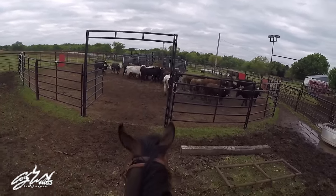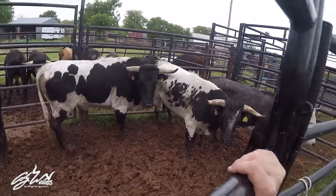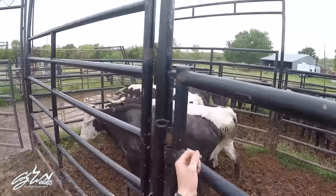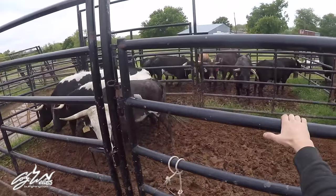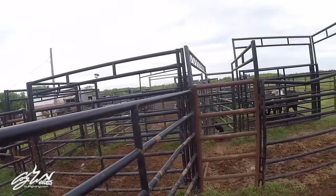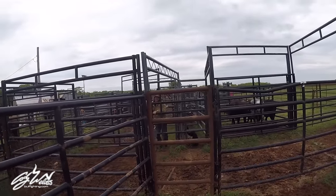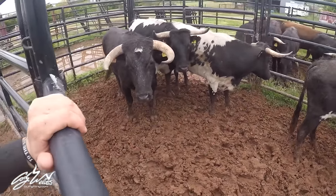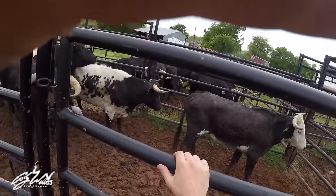Good, good, good. Boys are looking good, ain't they? I really like this bald face. He's out of, pretty sure he's out of that practice cow that we fought so much, the black and white face. Yeah. Looking good.